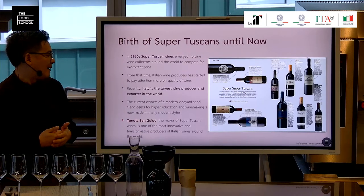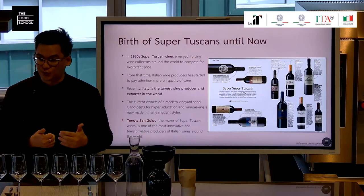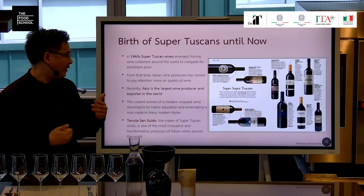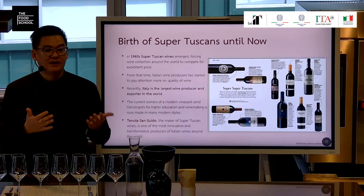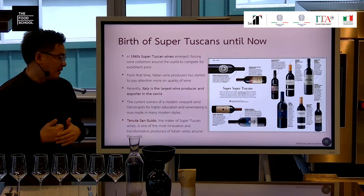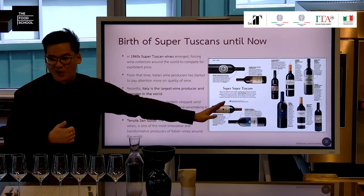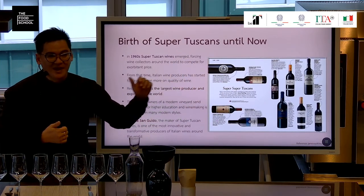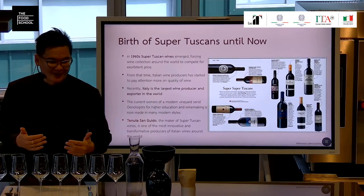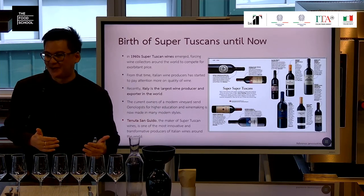So nowadays, Italy is the largest wine producer, and in terms of exporter, Italy is also number one in terms of amount. As I talked about Super Tuscan wine, these are examples of Super Tuscan wine. Unfortunately, we are not going to taste Super Tuscan wine, but of course there are many other interesting wines to taste today.